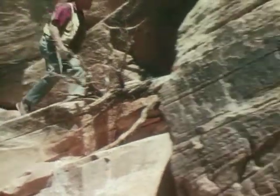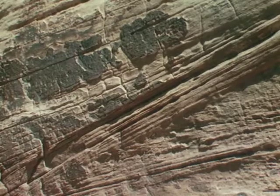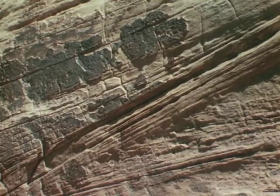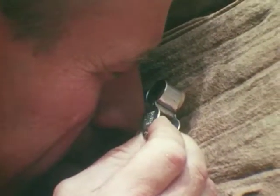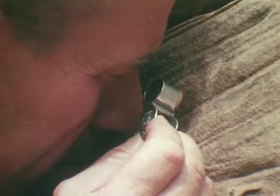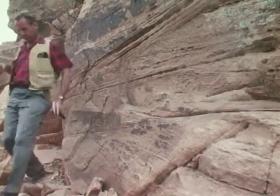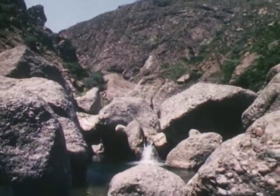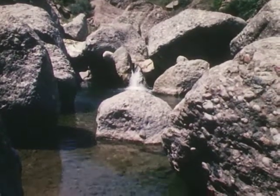So this rocky cliff is actually part of an ancient sand dune that hardened into rock. The story of the rock's origin is preserved in the rock itself. We are able to read the story because we know how to interpret the clues. Let's use the same method to find out how some of the rocks here were made.